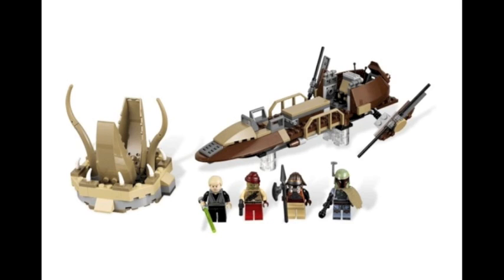Number 9, we have the Desert Skiff. Now this set is really, really cool. I believe there will be a new Desert Skiff in summer 2016, if not winter 2016, or 2017, sorry. But up till then, this is the best version. And I really do like this. Even though it is a relatively straightforward set, I like they were able to add some nice features to it.